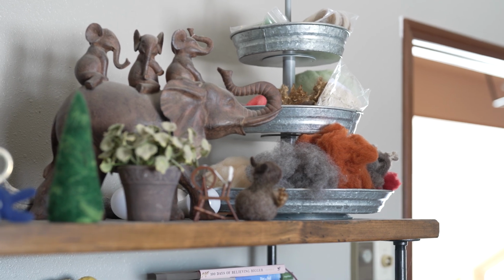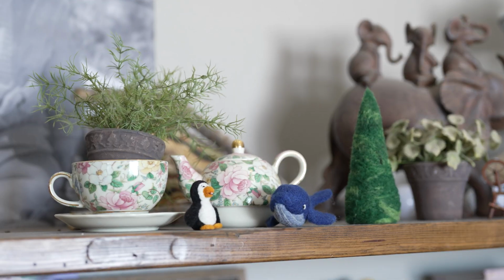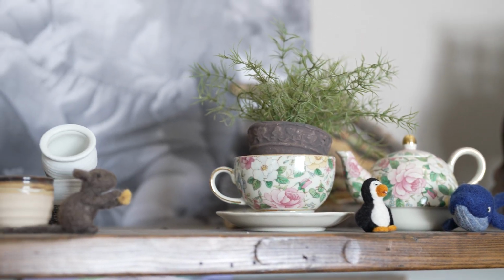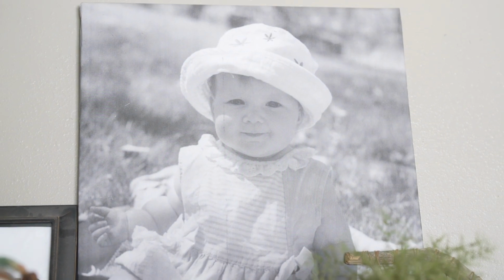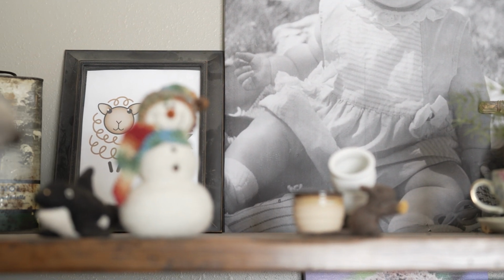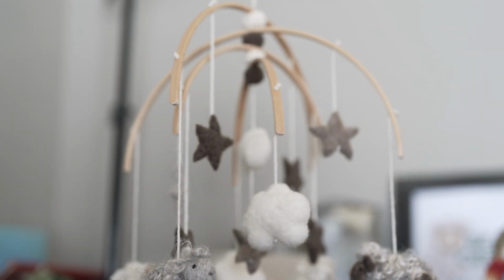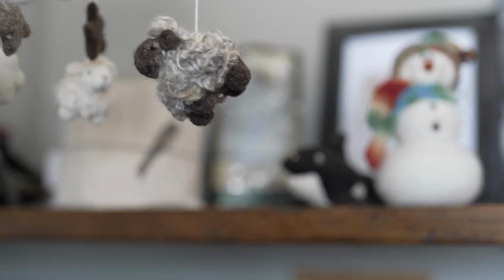There's just a bunch of random colors. Some teacups and things somebody gave me. And there's some of the animals I've made when designing kits and making kits. There's Libby as a baby. We blew up pictures of her for her graduation, and that one was a favorite, so I decided to keep it. Here's a mobile that I made for a mobile class at the school. It was actually a mobile retreat.